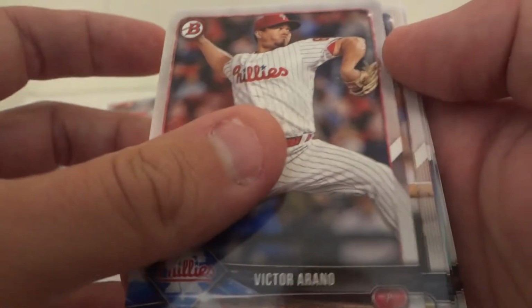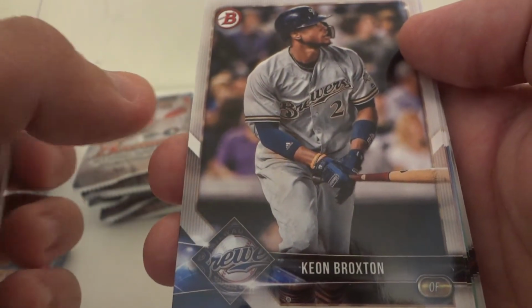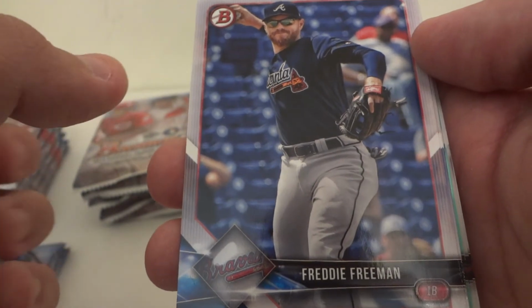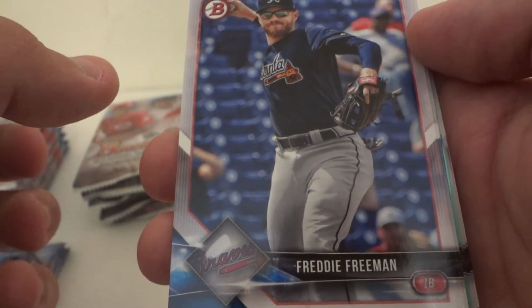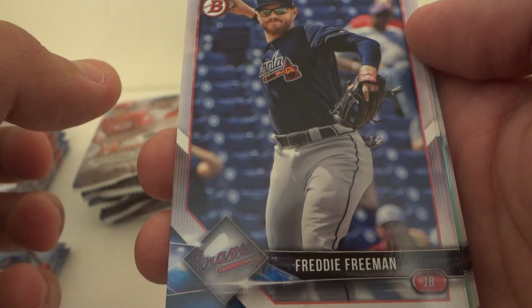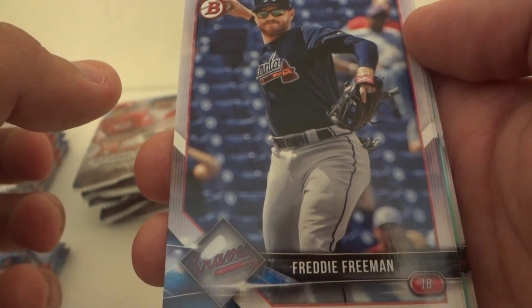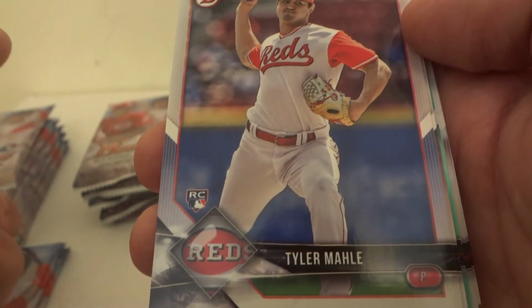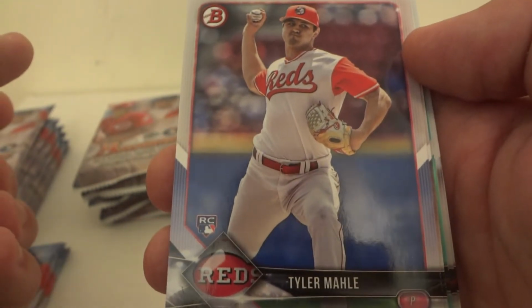So four packs down. This is the fourth pack. So far, not so bad. And the store that I got the box from, I've had good luck with them in the past. I think last year I pulled an Aaron Judge redemption for an autograph on a Chrome card. I ended up putting that one on eBay. Probably should have held on to that a little bit longer.